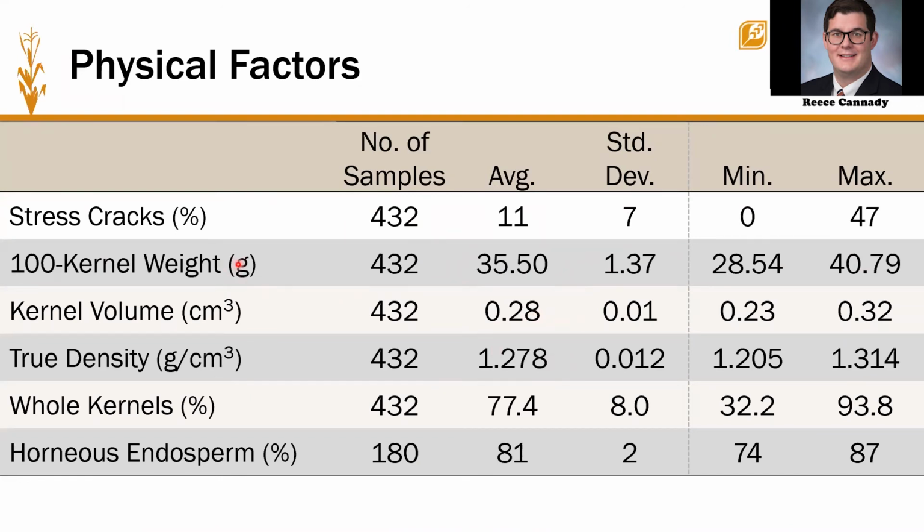And then when we divide kernel weight by kernel volume, we get our true density, which is lower than we've seen in the past. Whole kernels, again, we covered this, lower than we've seen in the past, but I also want to point out the very large range and the large standard deviation. So it was a very variable crop when it came to whole kernels and, subsequently, BCFM as well. Horniness of the endosperm is right in the range we've seen in the past, right at 81.